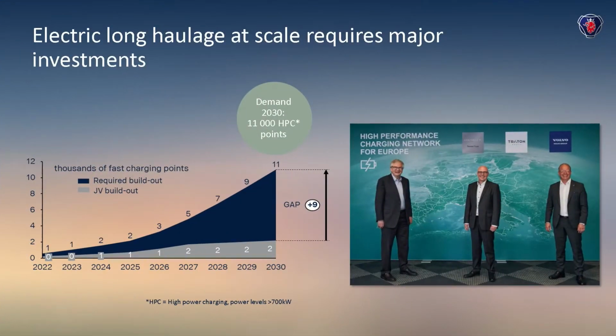Today, with our city distribution and regional haulage, most of our customers are actually building the infrastructure at the depot or at the destination. So they are not relying on public infrastructure along the highways. But in order to scale long haulage transport, this will be fundamental. And we have estimated that by 2030 we need some 11,000 high-powered chargers around Europe. That's a big number, and it also requires a lot of grid capacity.